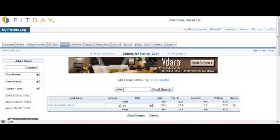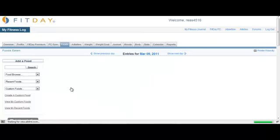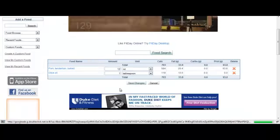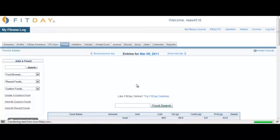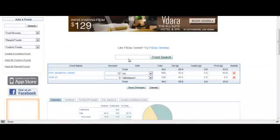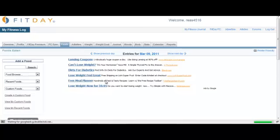For example, I had some olive oil with my meal. So I can quickly add in olive oil to my food log. And I can adjust that to say 3 tablespoons, which I had with dinner. And you can make sure and add everything that you had. Like you can even add coffee. And I even have it broken down here. You can just say, add 1 6-ounce coffee to my food log.